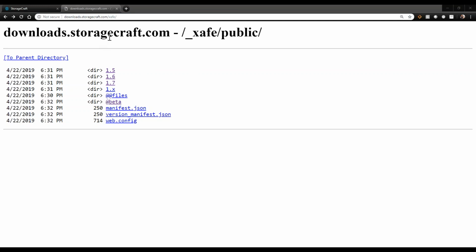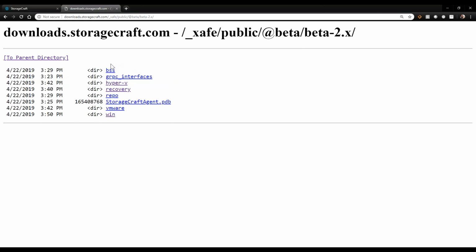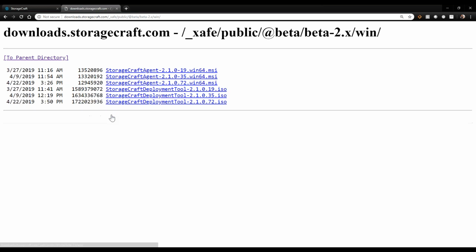Downloads are at searchcraft.com/safe. And in the repo, you're going to find all of our versions. Then there's this little channel right here, the at beta channel. In the beta channel, you're going to see the beta 2x. In here, this is the breakdown of the ShadowXafe V2 product. You have the Win directory that has the MSI. This is where you're going to download the agent. You also have a deploy tool for pushing service nodes into your VMware environments.